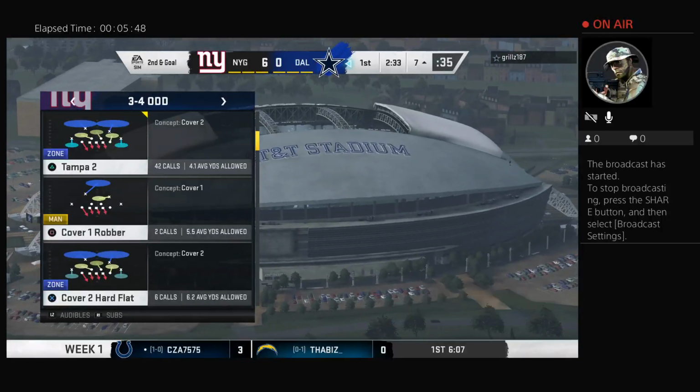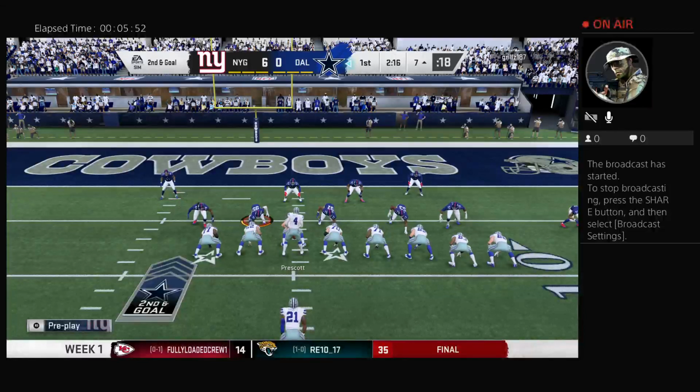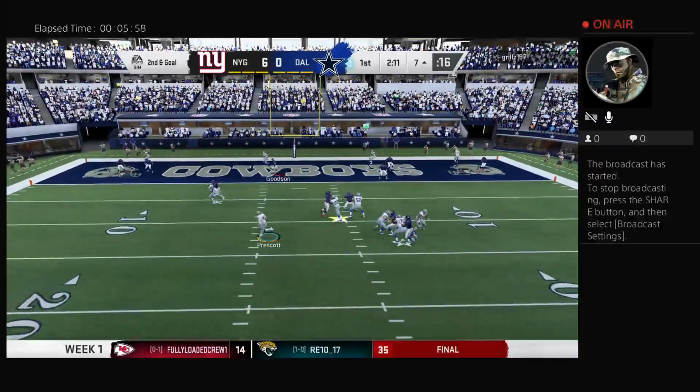Defensively, pretty good start there with their backs against the wall. That's a win for the stop troops right there. And if I'm them, I get a little bolder now. They won the first battle. Keep coming after them. Put the pressure on them.